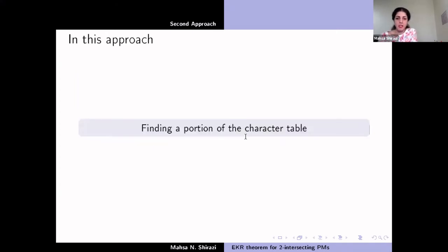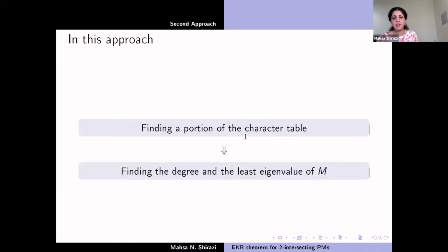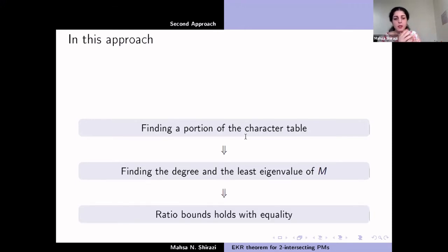So what we want to do here is find a portion of this character table. And using this portion, we want to find the degree and the least eigenvalue of M. So by just having this portion, we can find the degree, the greatest and the least eigenvalue of M, and also show that the ratio bound holds with equality. But what we need to find this part of the character table is the concept of quotient graphs. So we are going to use the quotient graphs to find this part of the character table.